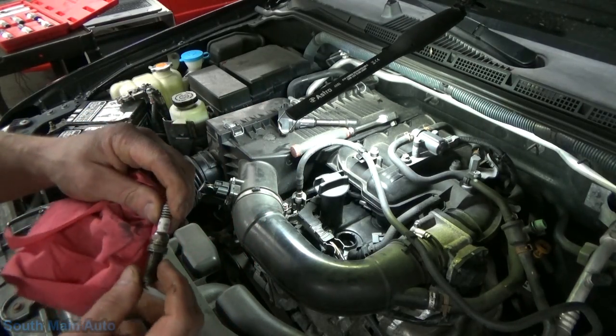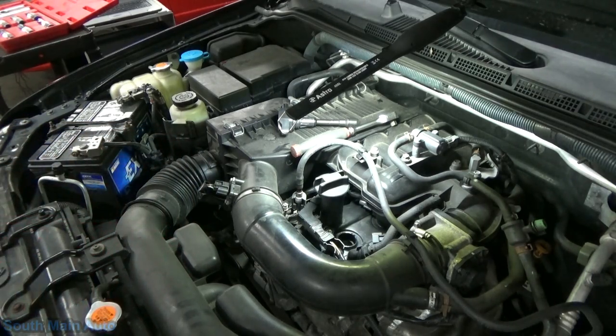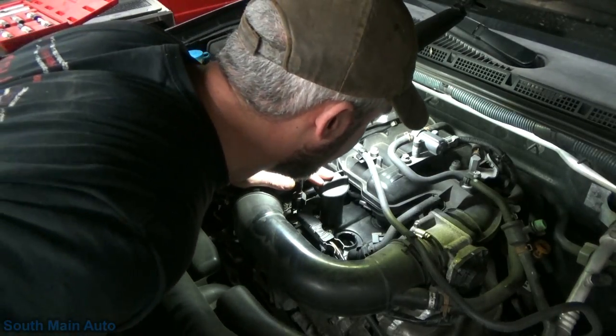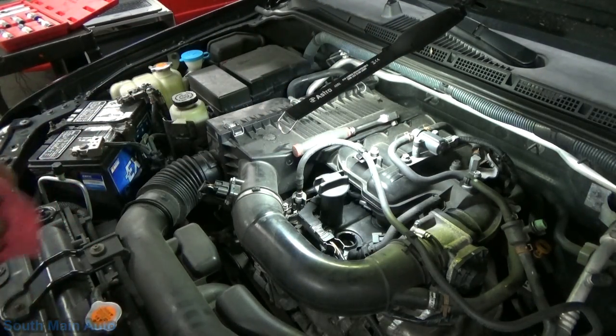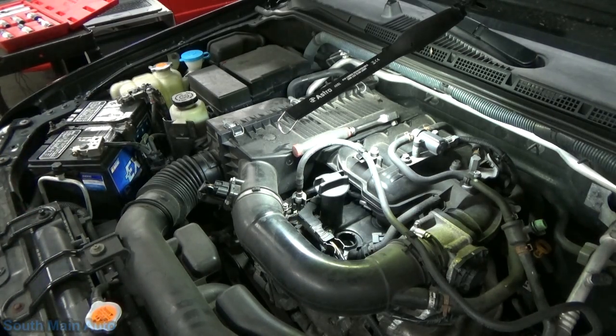It is not your standard thread. Looks like probably a 12 millimeter thread. We grab our Pico. We'll get her threaded in there. We'll just leave this coil completely unplugged. That won't hurt anything. And we'll grab our in-cylinder waveform.